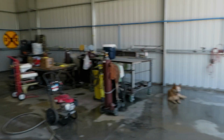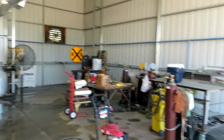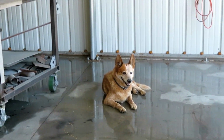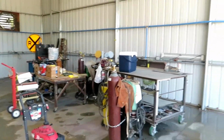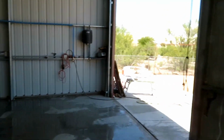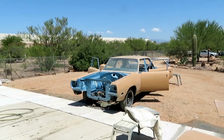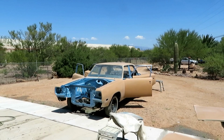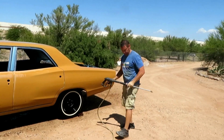That's where we are. Okay, we've got the garage all hosed out. And you can see Junior here found a nice cool place to lay in the water. All that stuff we'll be putting back where it goes, but we pulled everything out so we can get all the corners clean. And then Shannon's gonna go get a drink, and when he gets back we're gonna wash the car real good and then bring it in and perhaps pull the windshield. We'll see. But anyway, that's where we are right now. It's probably about noon.